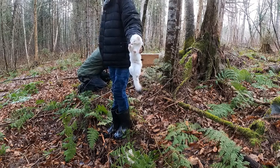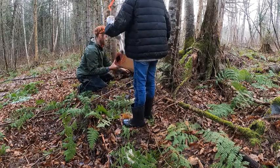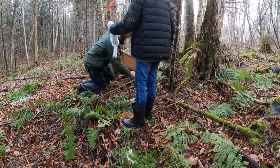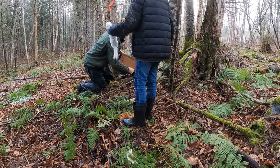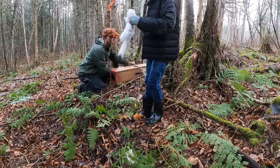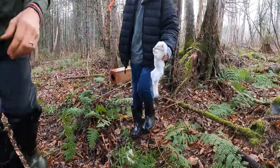Alright, son, let's close this box up. Our bait's still good, looks like. We'll take that weasel back to the truck and be happy that we caught something. I'm still hoping we catch a couple Marten today. Yeah. That would be really nice. Let's keep on moving.